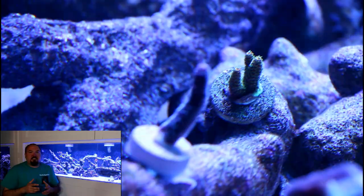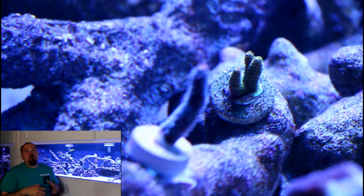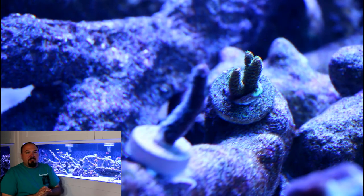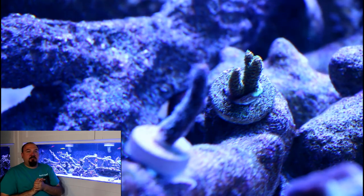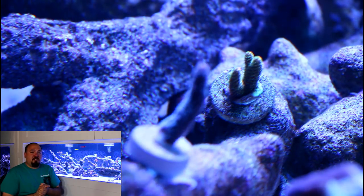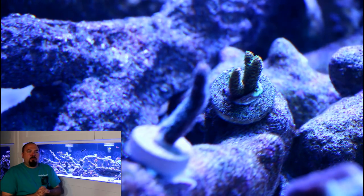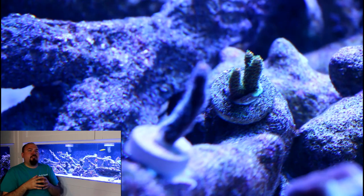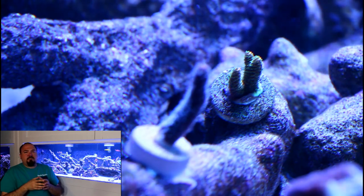The final frags that I picked up from the show were Acropora frags, and I got a few different ones. I picked a couple up from Cherry Corals. I also picked some up from another vendor. These little Acropora milliporas have kind of an orangish green tone to them. I thought they looked really cool. They were at a decent price for these little frags.